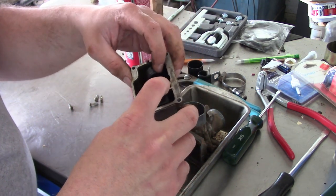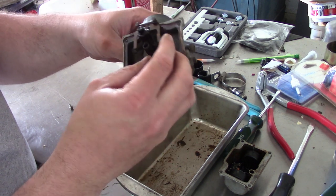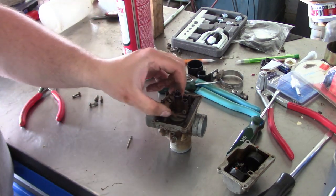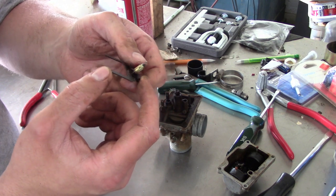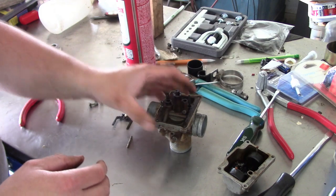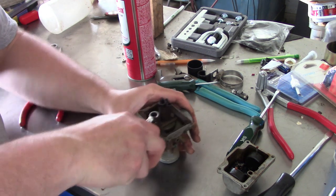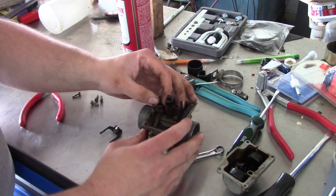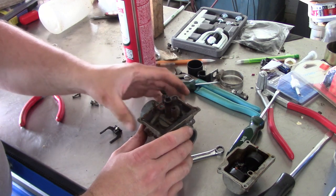But funky setup. So it's got two separate floats that push on this bridge for the float valve. Yeah, that's interesting. It's got a rubber tip on the float valve too, so that's a good thing. Yeah. Just needs a good cleaning. Shouldn't be too bad. It's not too bad. Not too bad at all.